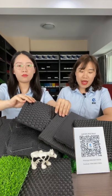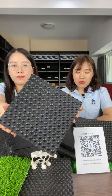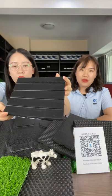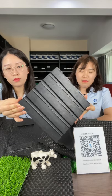Popular patterns. The first one is the cow top label mat. It is a very common and popular pattern. We have three different thicknesses. This one is 12 mm. We also have 10 mm and 17 mm. The width and the length is 1.22 meters by 1.83 meters, which is 4 feet by 6 feet.